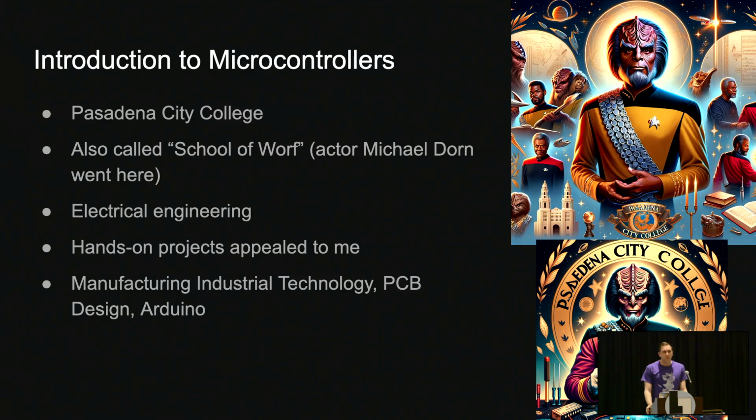But while going to the School of Worf, as we call it, I studied electrical engineering. Originally I went for computer science, but I found that that department was in a little bit of disarray. When I went around and found people who were really passionate about what they were teaching, the electrical engineering people were just amazing.